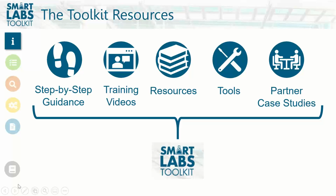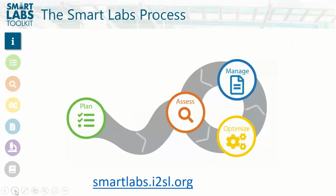We link out to a lot of other resources from very capable organizations. And then we provide some tools, and Amanda will share a little bit about some of those tools, but how to calculate and look at the ventilation. There are tools to help calculate and understand that more. Finally, we have a great number of partner case studies. These case studies show real examples of our partners implementing a lot of these practices. So all these can be found in the Smart Labs Toolkit. On the next slide, we'll show you the process that's in there. You can access the Smart Labs Toolkit at any time, smartlabs.i2sl.org.